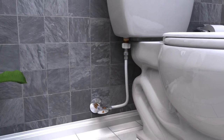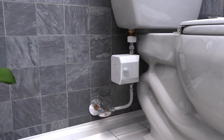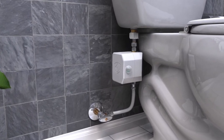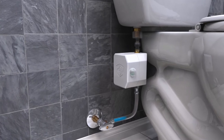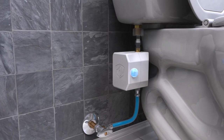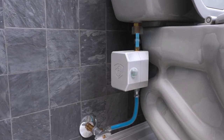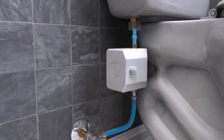Here's how it works. Adding a guard dog valve to your toilet is just this simple. And once it's installed, you won't even know it's there. If no motion is detected, the valve prevents water from flowing to the toilet. When nature calls, the valve senses your presence and allows the water to flow. Once the motion sensor detects that you've left, it goes back to work, stopping the flow of water.